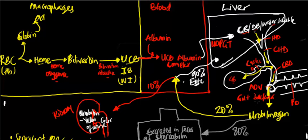And right inside the intestine, the gut bacteria is going to deconjugate the conjugated bilirubin. Remember what came in through here is our water soluble, which is the conjugated bilirubin. So once you get into the gut, the gut bacteria is going to deconjugate it. So once it deconjugates it, it will now form what? Urobilinogen. And then this urobilinogen now has two fates.